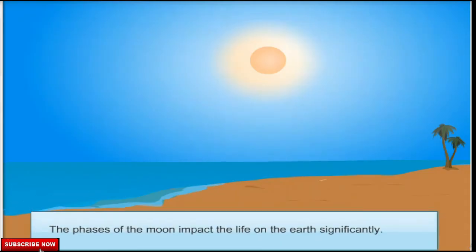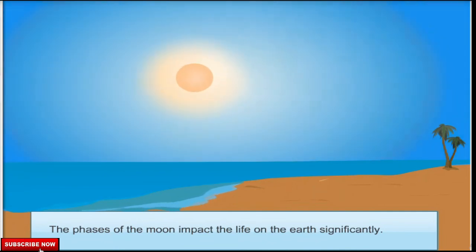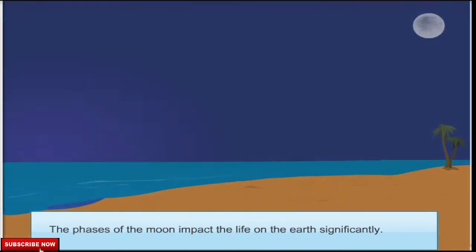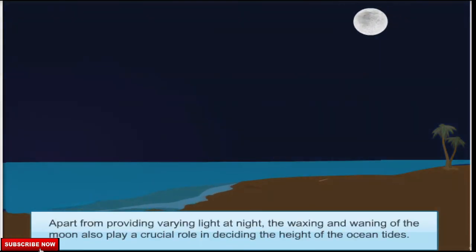The phases of the moon impact the life on Earth significantly. Apart from providing varying light at night, the waxing and waning of the moon also play a crucial role in deciding the height of the ocean tides.